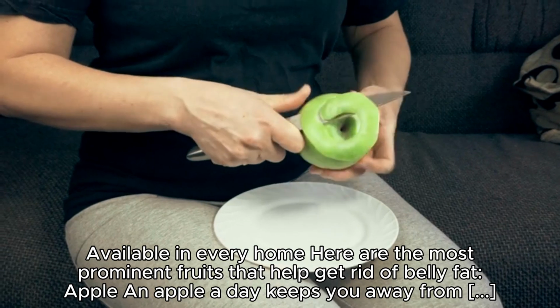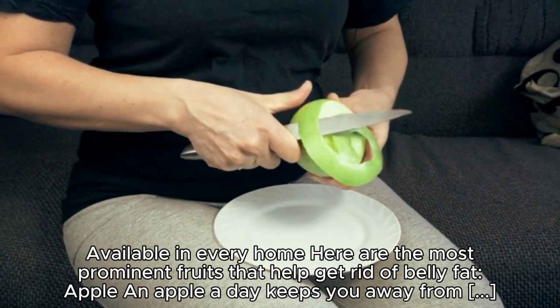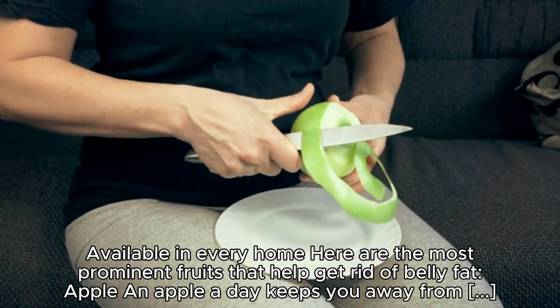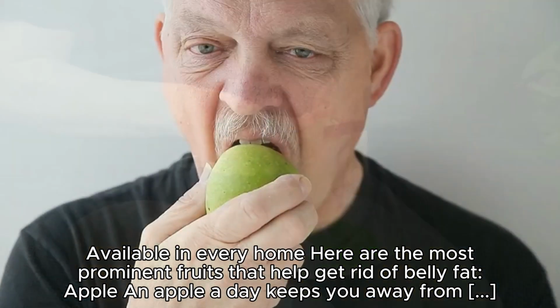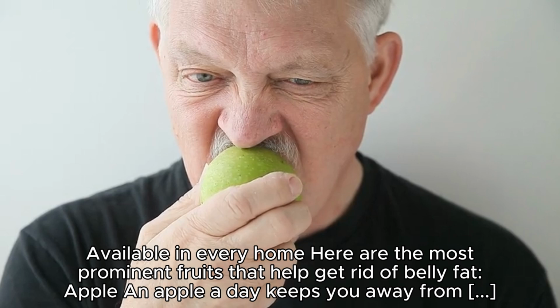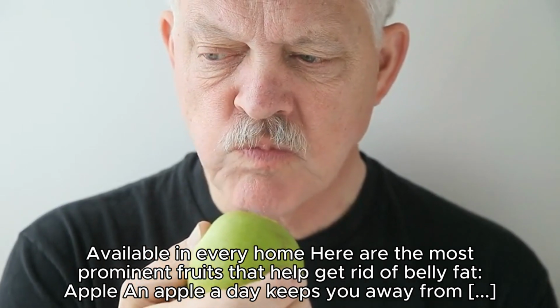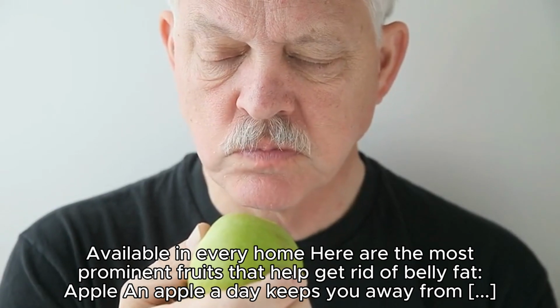Apple. An apple a day keeps you away from the doctor and may prevent belly fat, as apples contain a high percentage of fiber, especially pectin, a type of soluble fiber that promotes fullness and slows down digestion. And according to a study published in the journal Appetite, participants who ate an apple before meals ate fewer calories compared to those who ate a different snack.